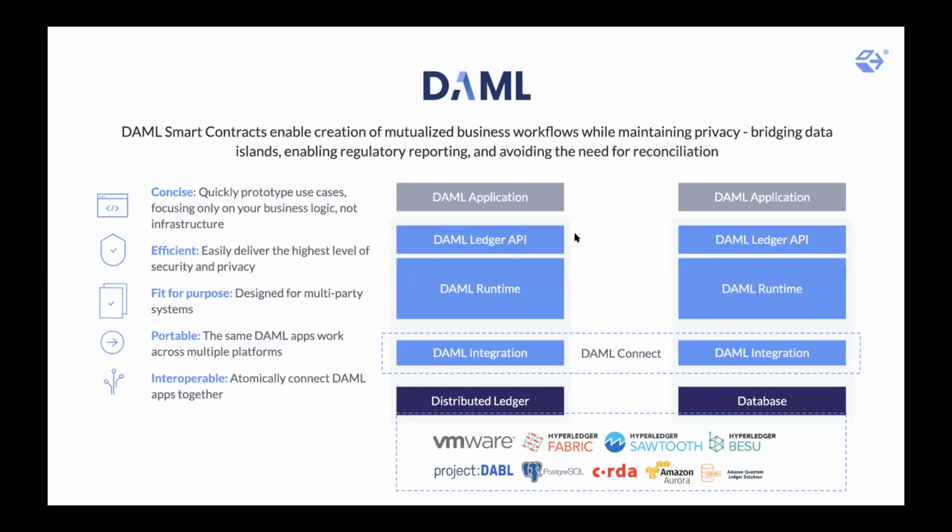DAML smart contracts, there are two or three key properties that I wanted to mention today. One is obviously, they'll help you. They are fit for purpose, so they are fit for multi-party workflow. So you're not using a general purpose language to define privacy and all of that stuff. That's all baked into the smart contract language. The other big property is that DAML is completely portable.